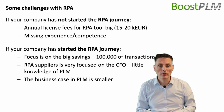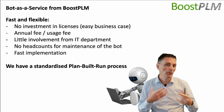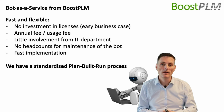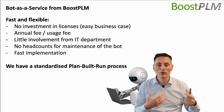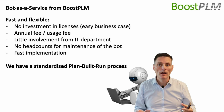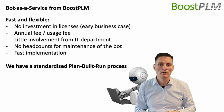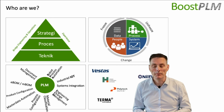So is RPA not an option for you? I think it is. Basically at Boosthill PLM we have created a concept called Bot as a Service. It's much more fast and flexible because you don't need to do any investment in licenses. That's something we take care of. There will be an annual fee or a usage fee based on how much data you process. And you don't need to have a lot of involvement from the IT team. It doesn't become an IT project. Basically, we need to get agreed on some security areas, but that's it. You don't need to invest in headcounts for maintaining the bot, and we can actually implement these bots very fast, simply because we have a very standardized plan, build, run process that we follow. So we are really able to deliver this in a fast and efficient way. And we have at the side also the experience in the PLM area.